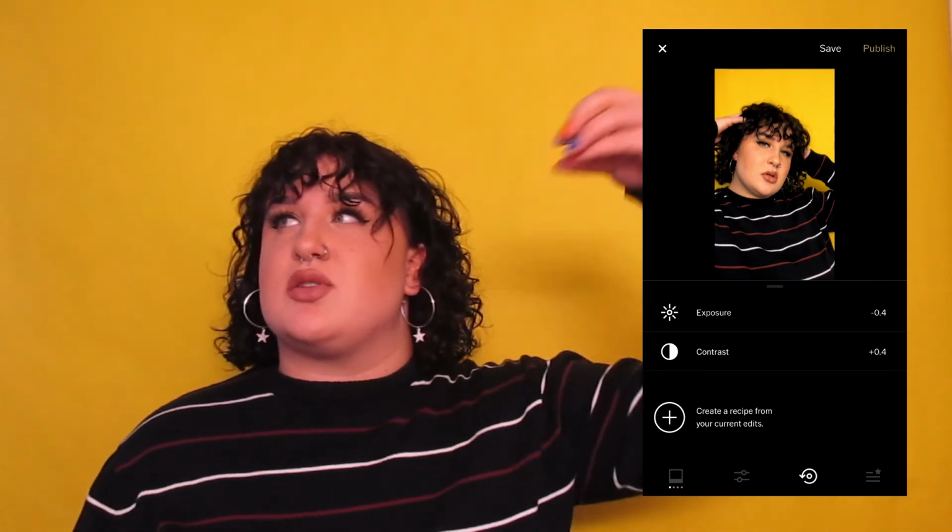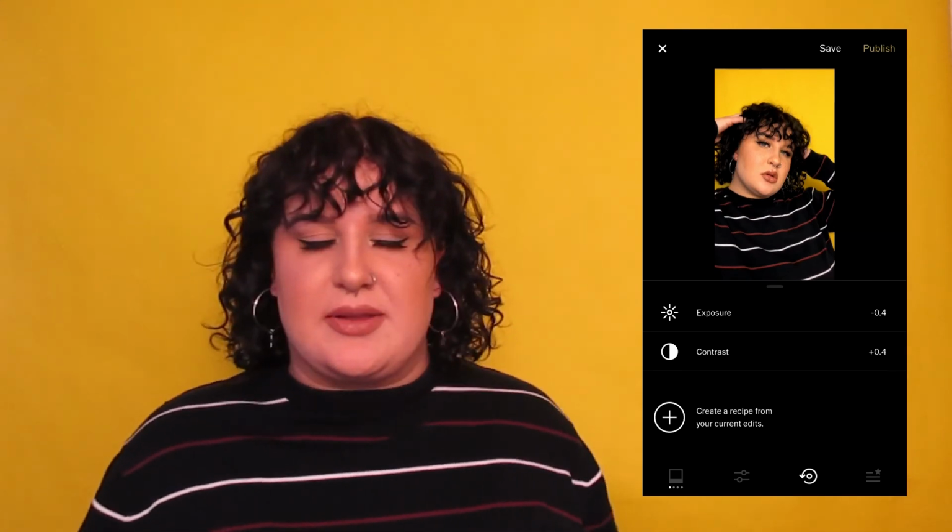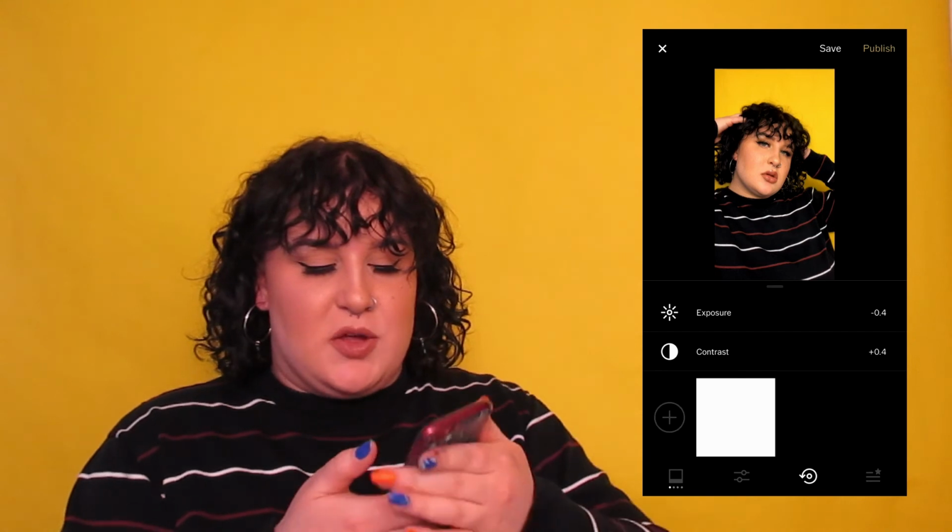Since I like to edit my photos all the same, because it's just easier that way, I like to then put the recipe into, not Facetune, VSCO. And then I can just import it and put it on my photos. It's just a lot easier that way, and it cuts down my editing time a lot. And that's how I edit my Instagram photos and take them.